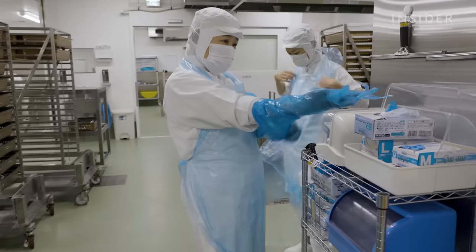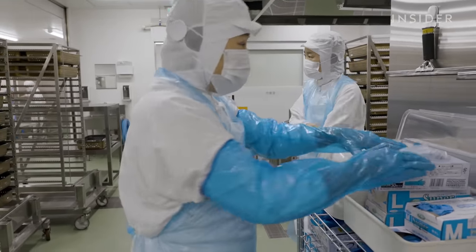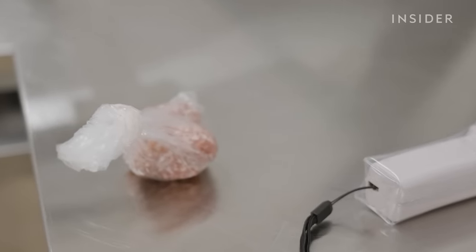On top of monitoring allergies, the kitchen is diligent about food safety. Some of the meat used to fill the shumai is always saved and monitored for bacterial growth.